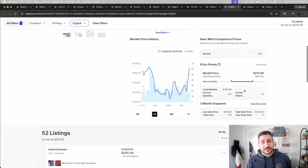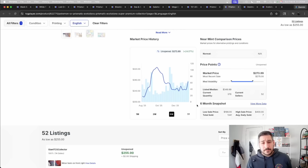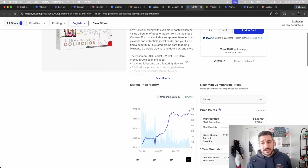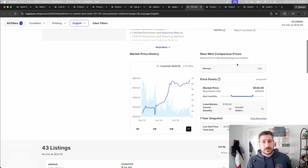The last 3 months for this SPC, we're only up 1%. Yes, you could have gotten it down here at like 240, 230. Right now we're at about 275. But I'm telling you guys, this is going to be a plus $300. It's going to do what the 151 has done. Well, the 151 box right now is $636.